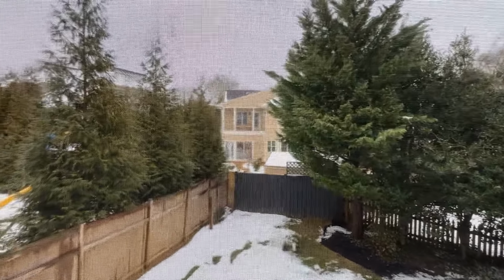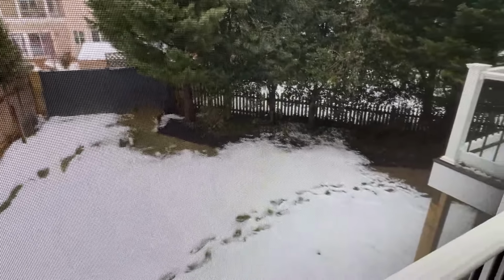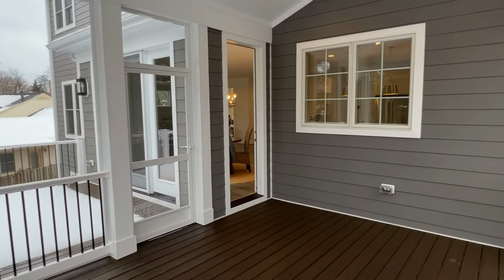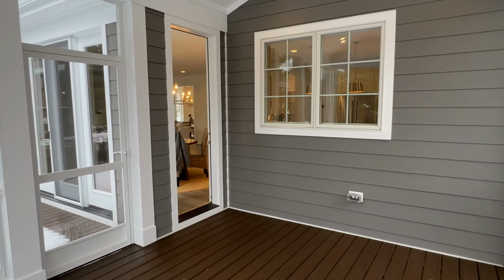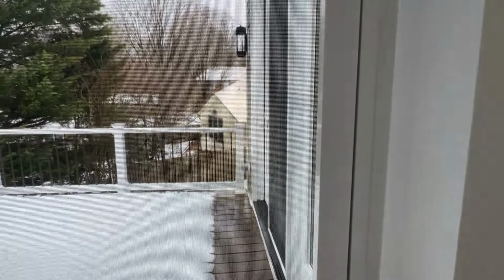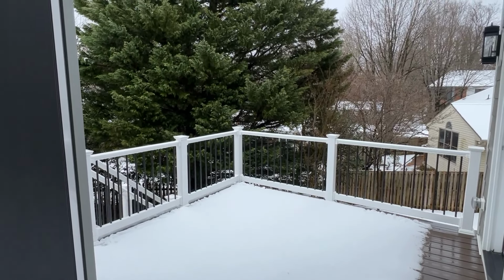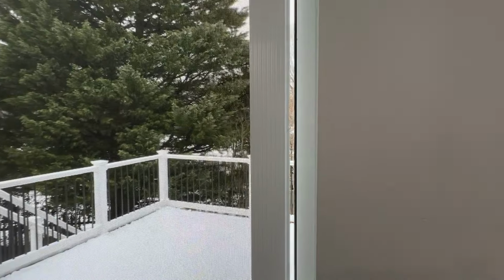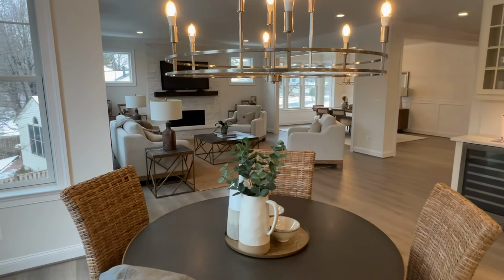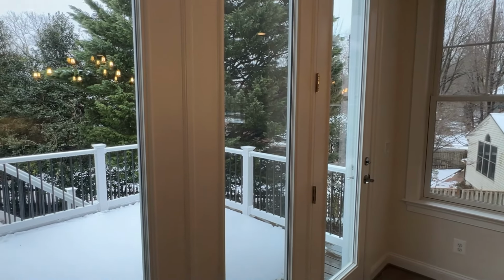You could probably put up some more if you wanted to, like how the neighbors have them right there. And then it is fenced in on both sides. So this would be nice, you know, put some furniture out here. Movie night in the summer. Don't have to worry about mosquitoes. And then we also have this area as well, maybe more for like grilling out and that kind of thing. Let's head back inside. Oh, and we also have a door right there leading directly out to the deck.